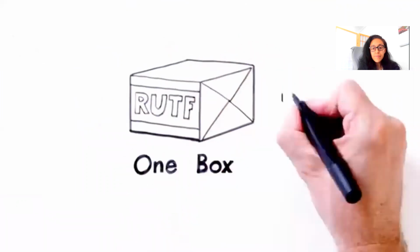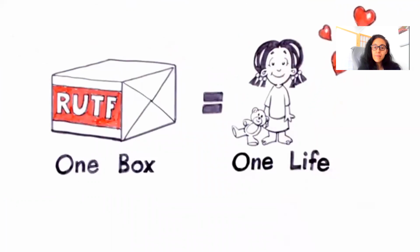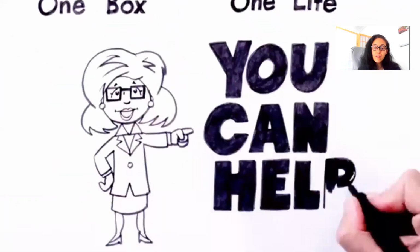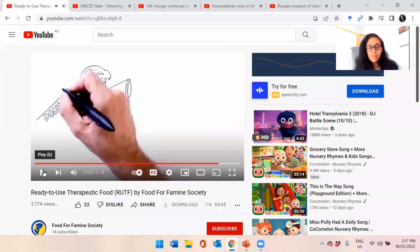Here's a simple equation. 1 box of RUTF equals the life of 1 child. Here's how you can help. Do what Maria did. Talk to everyone you know about this.